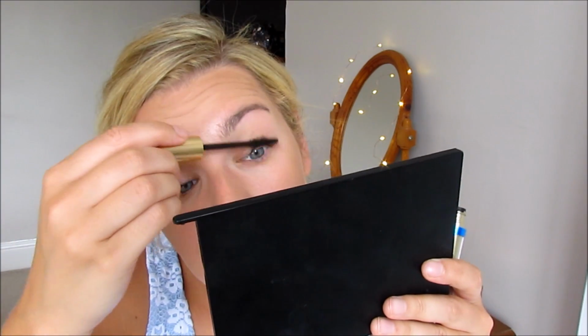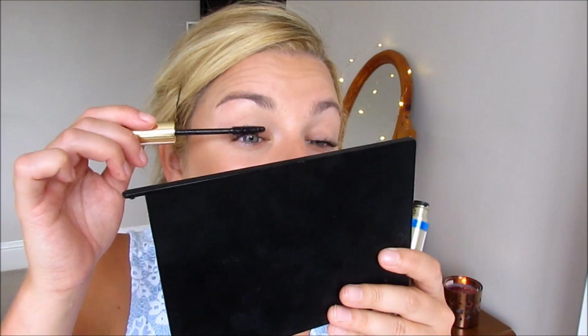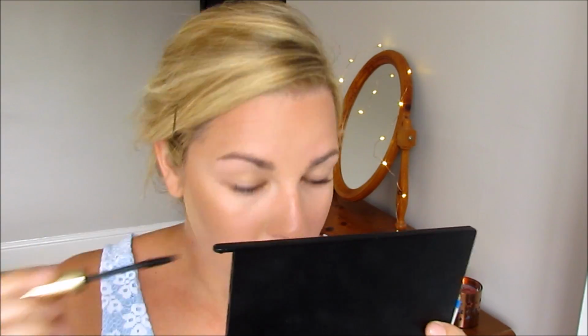I'll just get my hair whilst I'm at it. I've really been liking this mascara. It just really makes my lashes look pretty good.